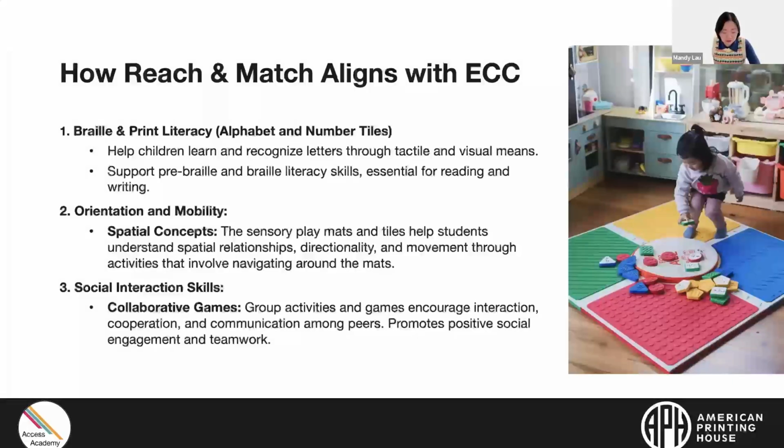Now I'll give you some more detail on which areas Reach and Match aligns with the ECC. First is Braille and print literacy. Especially the alphabet and number tiles can help children learn and recognize the letters through tactile and visual means. It is also important for helping children develop their pre-Braille skills, which are essential for reading and writing.